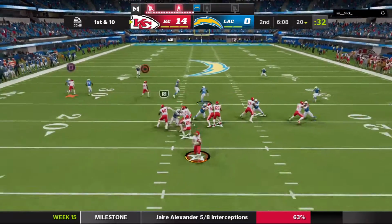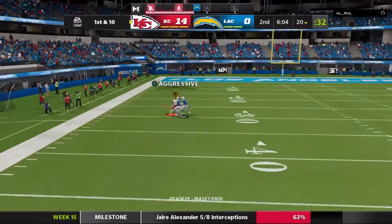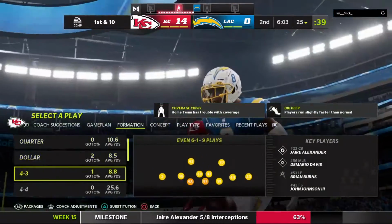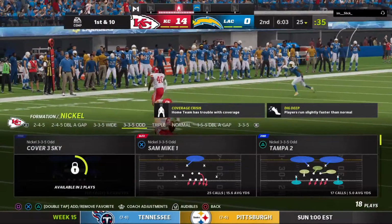He has to start ironing out some of these mistakes, though, because now his head coach, his offensive coaches, into a double team, and it's intercepted. Picked up by Javon Holland. And the Chargers are going to take over once again at their own 25-yard line.